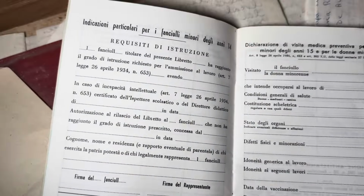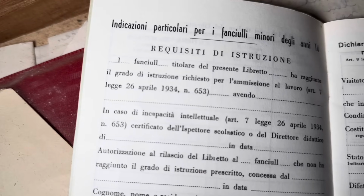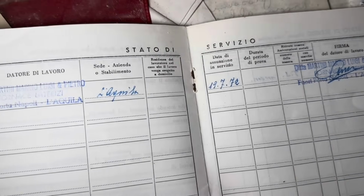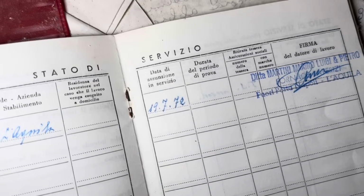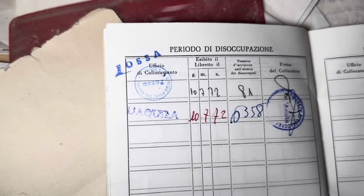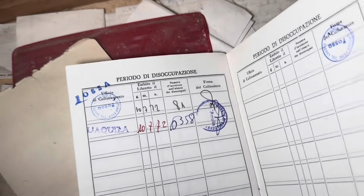I wonder what this is. Oh, admission per something, 26th of April 1934. So it's quite old, this. Oh no, that's 1972 though. Service 1972. So I reckon it was something you had to do, like military service maybe, when you got to a certain age. And it started in 1936 and he did it in 1972. That sounds about right to me. Yeah, 1972. Unificio Collacmento. I don't know what any of these things mean. I'm sure somebody will. Fossa. Fossa is the name of this village.